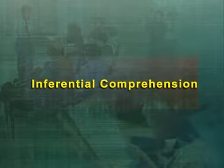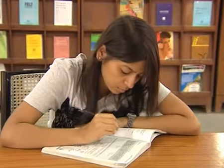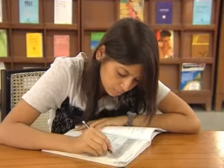Literal comprehension indicates that the person is able to extract the literal meaning from the text. Evaluative comprehension means that the person or the reader is able to make judgments on the text. Inferential comprehension shows that the student understands how the content of this passage relates to the context of other passages and other situations. Let us understand the levels of comprehension by going through a short passage which is below.